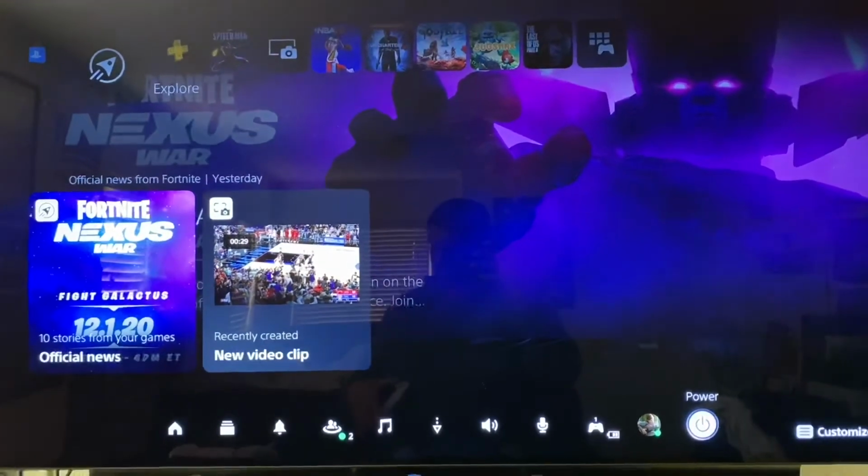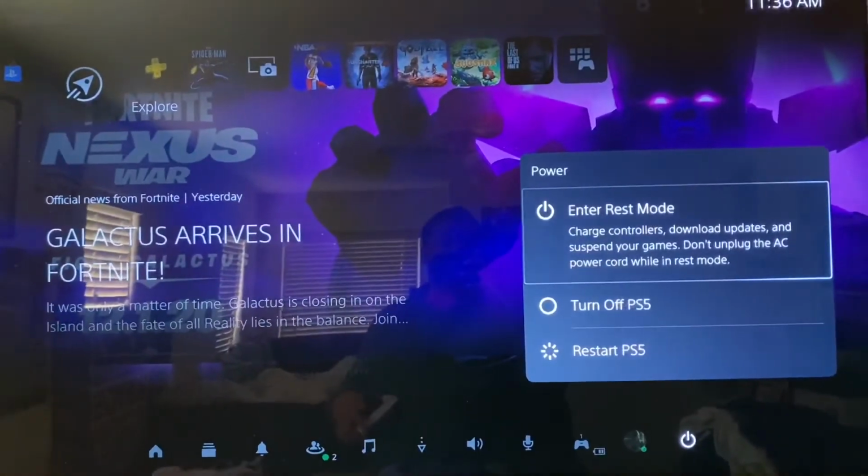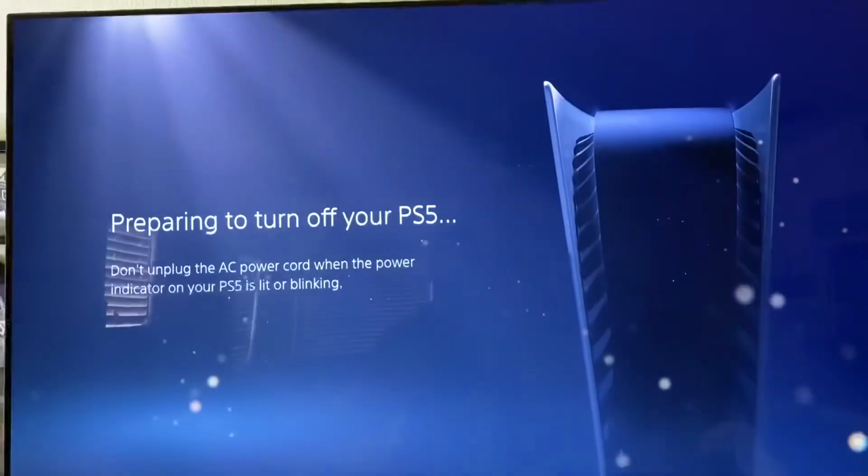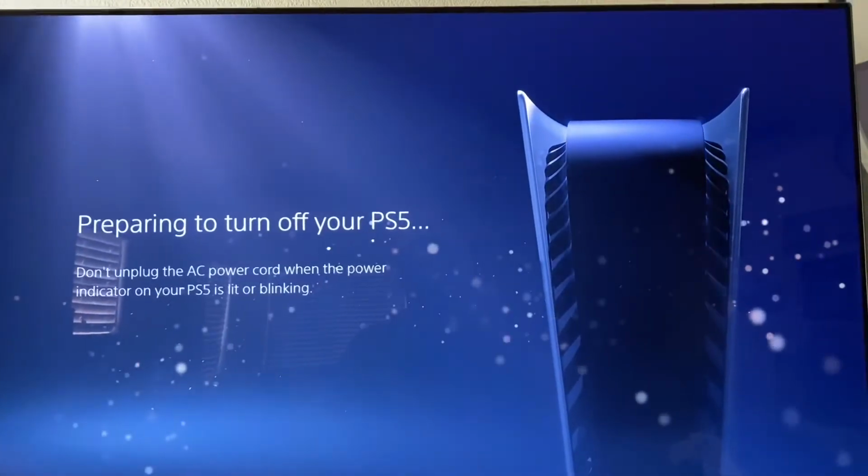And then that's my profile. And if I click on power, I thought this was pretty cool. We'll go ahead and turn off the PS5. Check this out. It shows you on the screen that it's preparing to shut down your PS5. It gives you an image, which is pretty freaking cool.